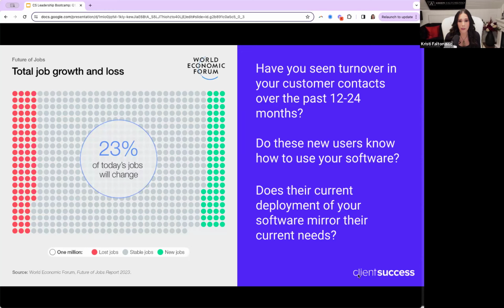They're changing all the time. We've got new users who likely don't know how to use our software. If they weren't the person who purchased it, they've inherited it, and they've inherited it in its current state. That leads me to this third point, which is that the current deployment of your product might not actually mirror the needs of these new users, these new individuals, these new leaders. These are all realities that as CSMs, we have to face and navigate.